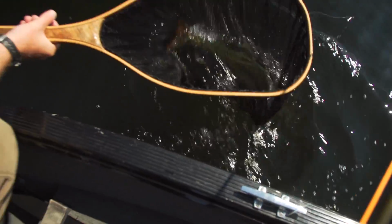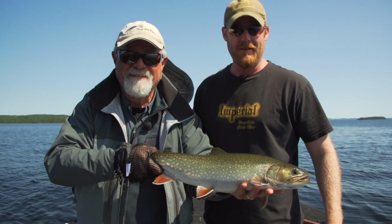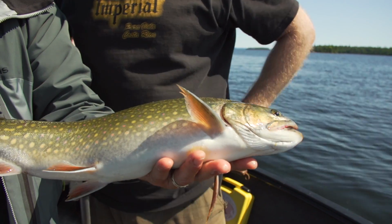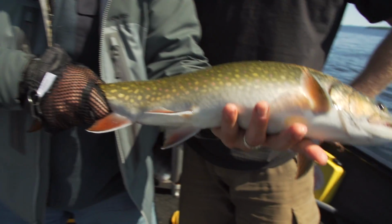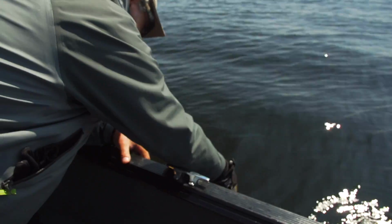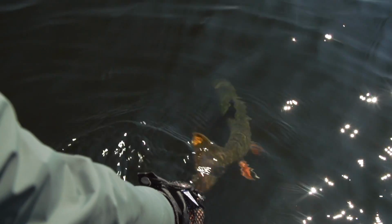Chartreuse. He's definitely going to be over 22 inches. Yeah. All right, look at that. Look at that, 24 inches. 24 inches, that's every bit of 5 pounds, maybe a little better. Let's get him back in the water. Pretty close. Yeah. I can feel his tail starting. Well, there he goes. He's gone. Slowly but surely, he'll make it.